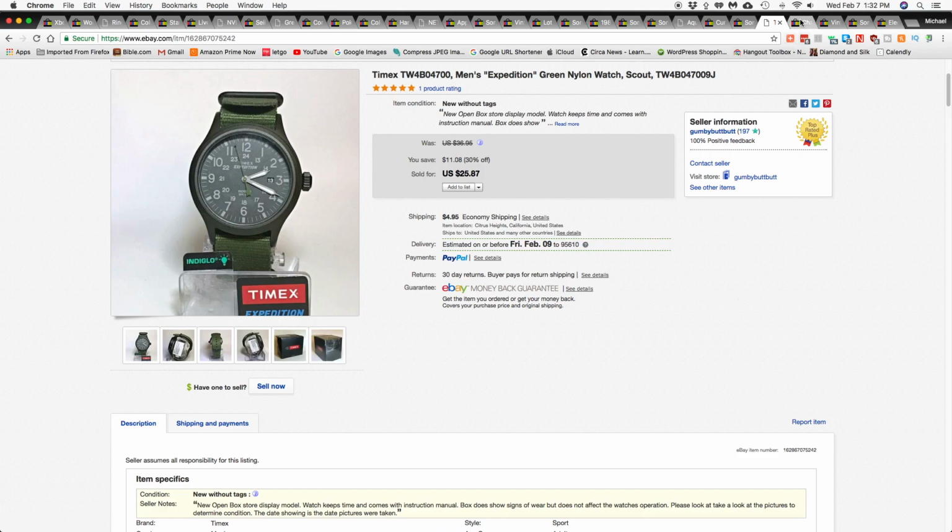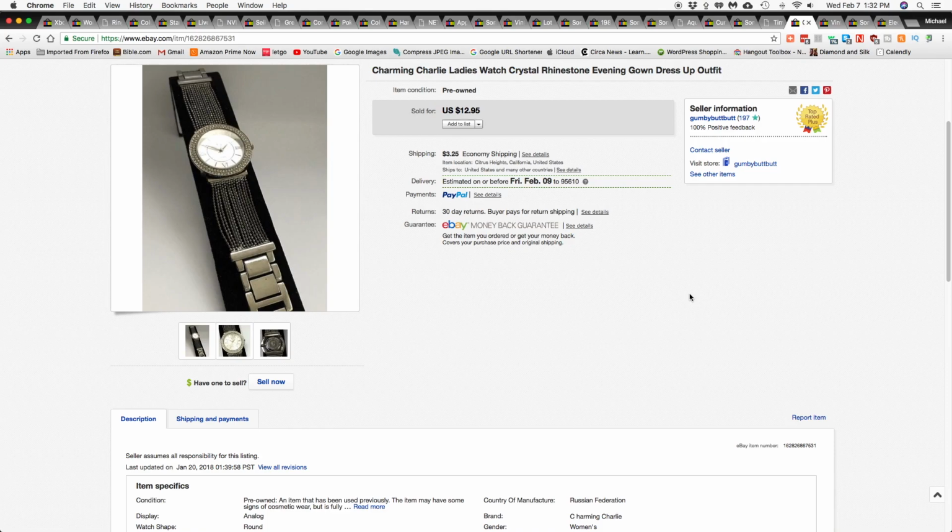Next item I got from one of the earlier MSP auctions, this Charming Charlie ladies watch. Kind of an unusual watch. Anyway, it went for $16.20 shipped.